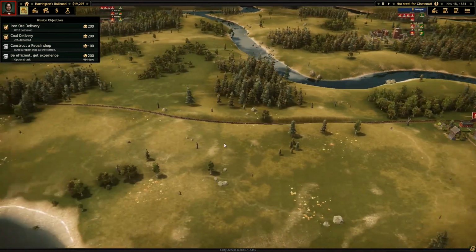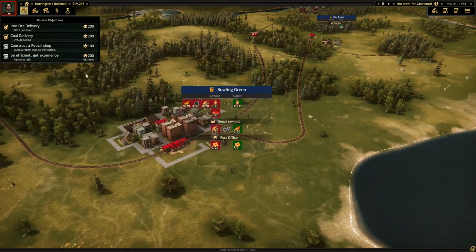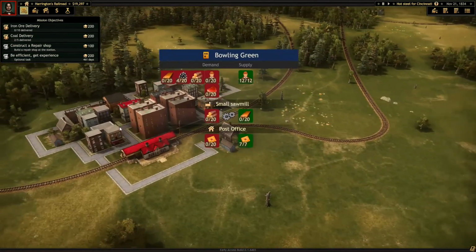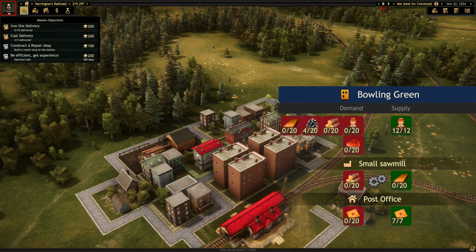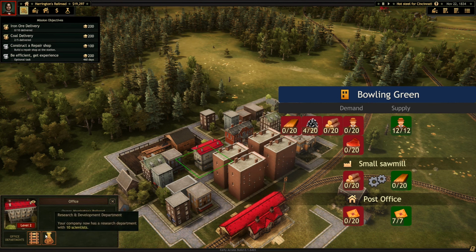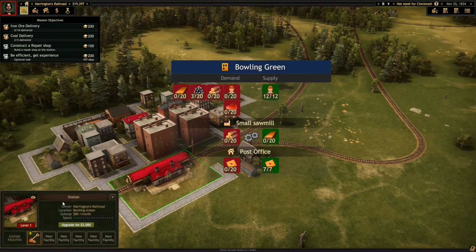Stupid, unreliable trains. And just for argument's sake, while I'm thinking about stupid, unreliable trains, we do have this quest to construct a repair shop. What would, that's the sawmill. That does nothing at all for me. What would that theoretically do for me? I can't, because I've got all my things in the office. Oh, construct a repair shop at the station. Okay. I didn't even know we could upgrade stations. Oh, holy moly. All right, this is a whole new thing I've got to learn about.